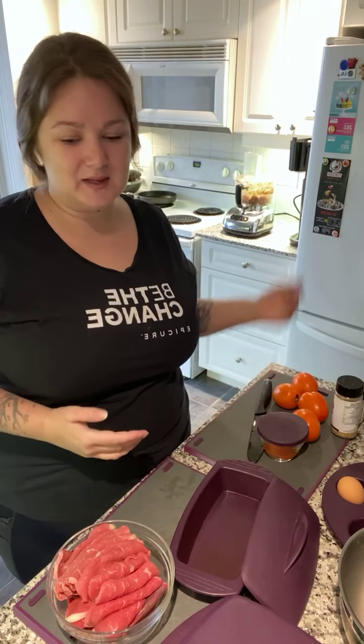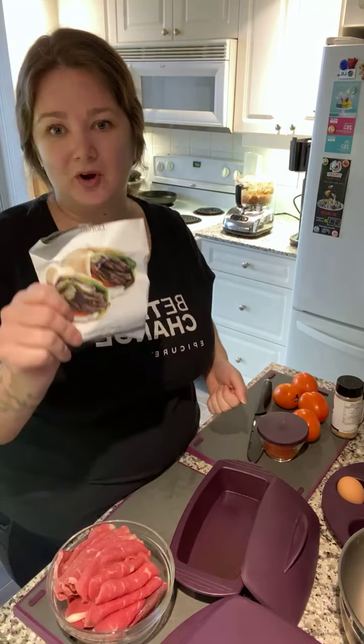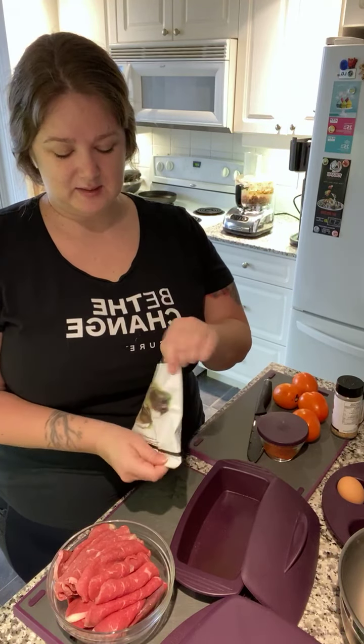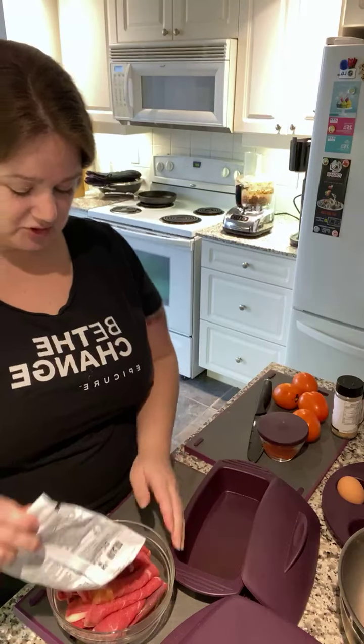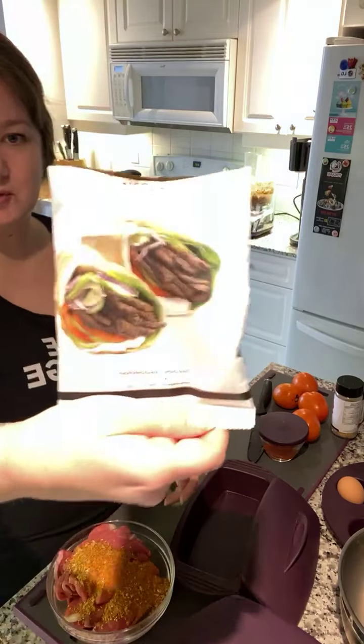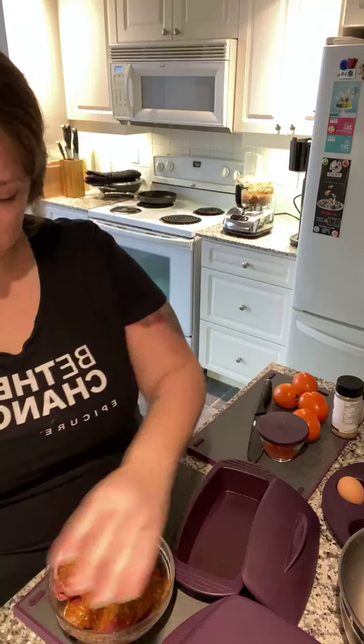So first things first, I'm going to get a few things going and then talk about what I'm doing for the meal planning and prepping for myself and Vic. He wanted the donairs for our quick lunch this week. He picked up some quick stir fry steak pieces, so it's super fast and easy. All I'm going to do is put in our packages of the donair seasoning, what I had left over from before, and maybe a little bit of water so it sticks and turns into a bit of a paste.